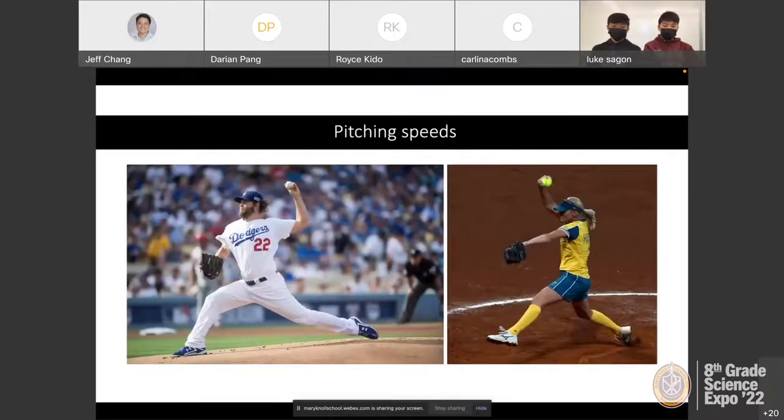Pitching speeds. While a baseball player can throw a baseball at speeds of over 80 miles per hour, a softball player will max out at about 75 miles per hour. This is due to the underhand pitching motion softball players use compared to the overhand baseball pitch.